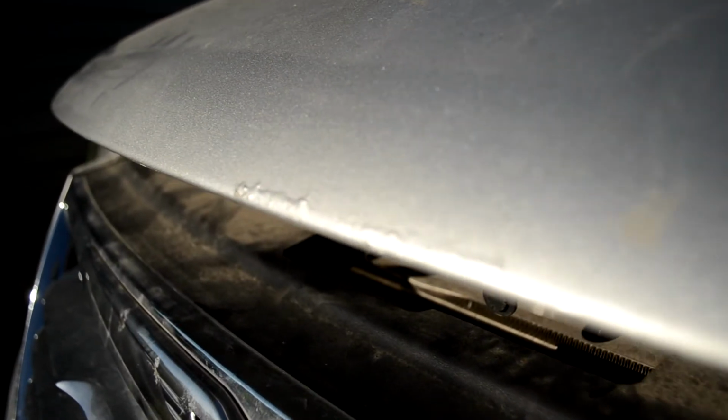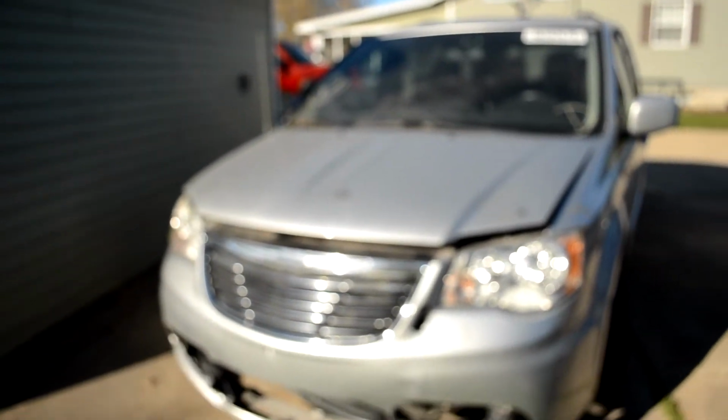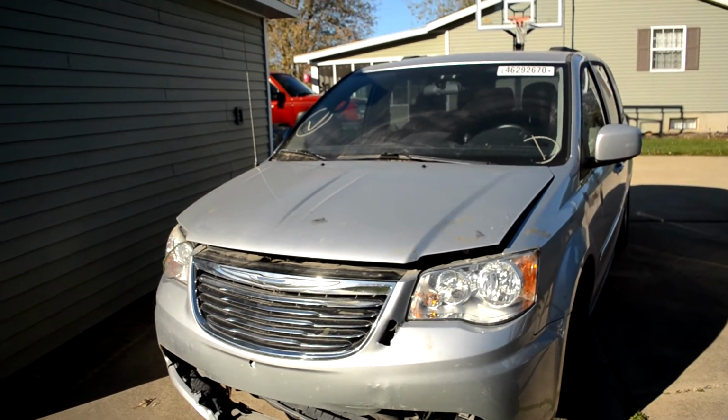I don't know if you guys can really see it in the video. Oh, there it is. Got a little bit of surface rust on the edge right here. It's under the paint. And there's some on one of the fenders I noticed. I don't remember which one. But overall, this should be a pretty good build. Like I said, we'll pop the dent out in the rear.